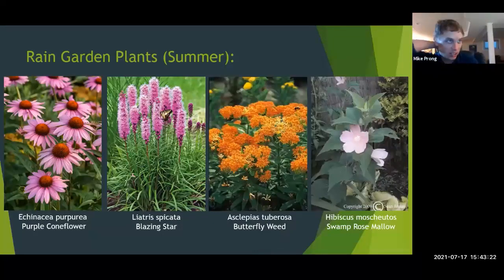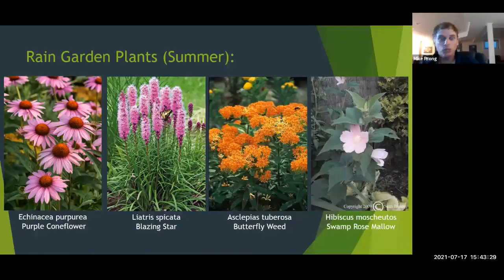In the summer, some common natives, which I love: purple coneflower, which is quite common. Blazing star, which I'm seeing more and more, which is fantastic, is an absolute bee and butterfly magnet. Butterfly weed, again, self-explanatory, fantastic. There are actually a lot of different Asclepias species, which are great for rain gardens and fusion gardening. Common milkweed is a great drought-tolerant plant. Swamp milkweed is good in the more moist areas. Butterfly weed is great in the drought-tolerant areas.